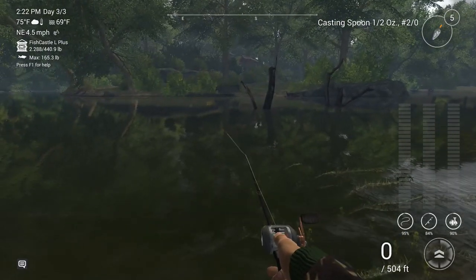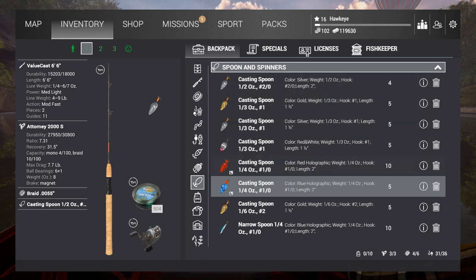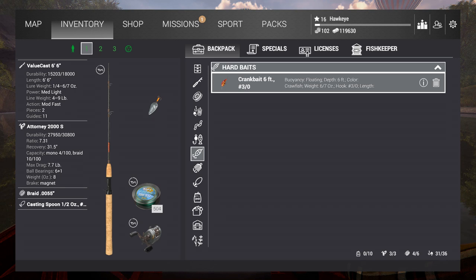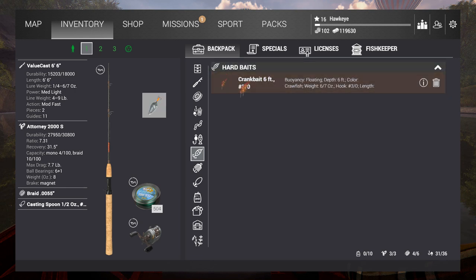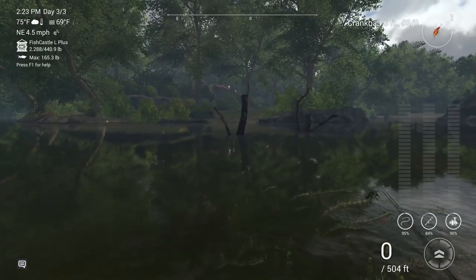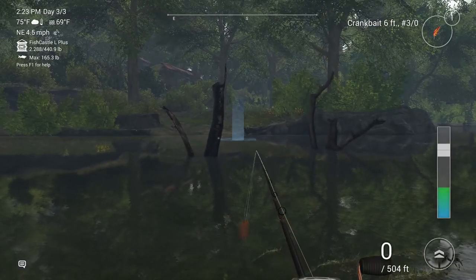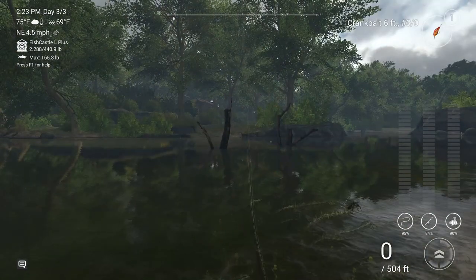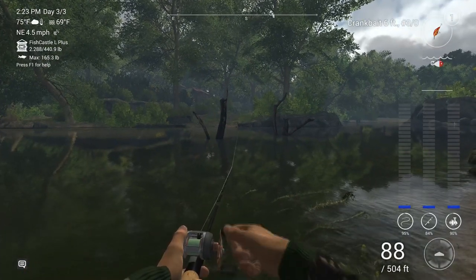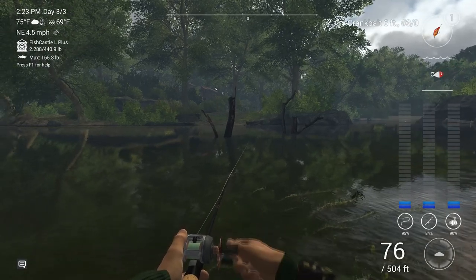Now, if I had a popper, I would definitely be trying that here, but I don't have poppers just yet. I have a crankbait, and this is usually a good one for these guys. So we're going to give that a shot as well. Seems to be activity. I just haven't hit on the lure that they really want just yet here. I'm going to take the speed down. See if they want the crankbait instead.